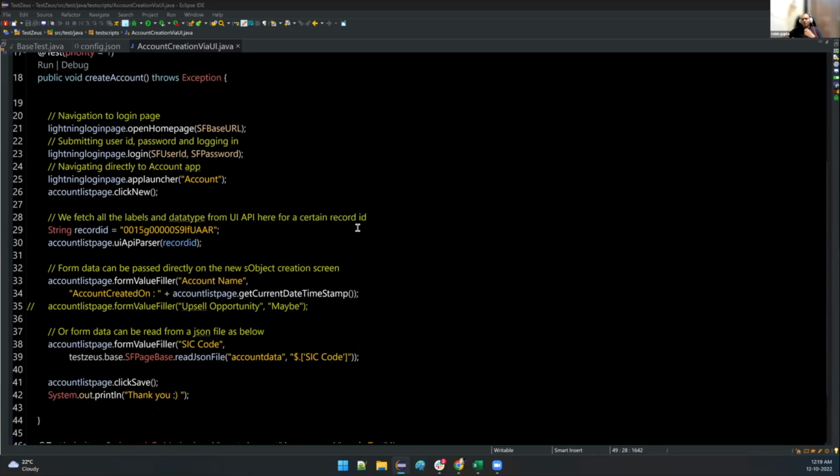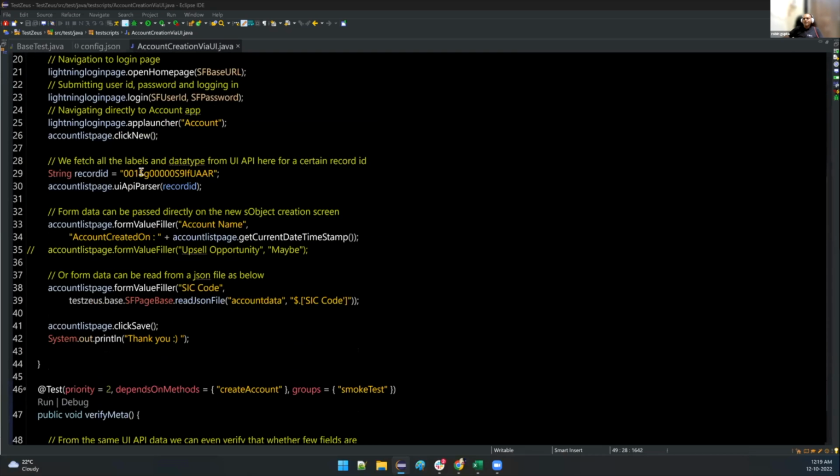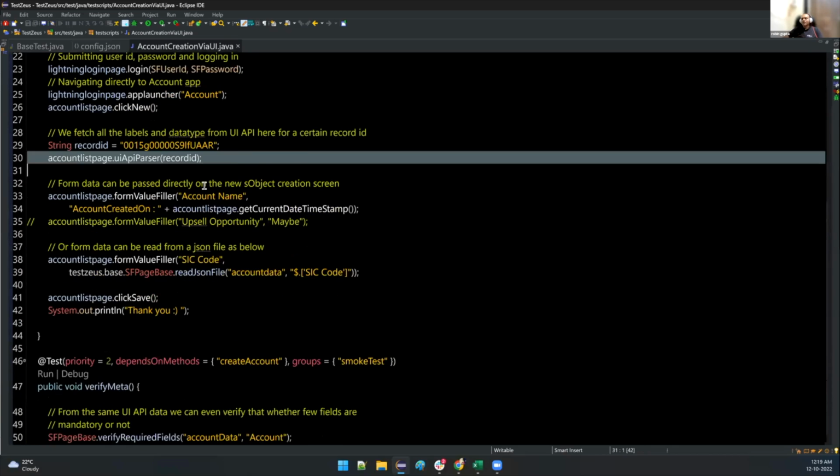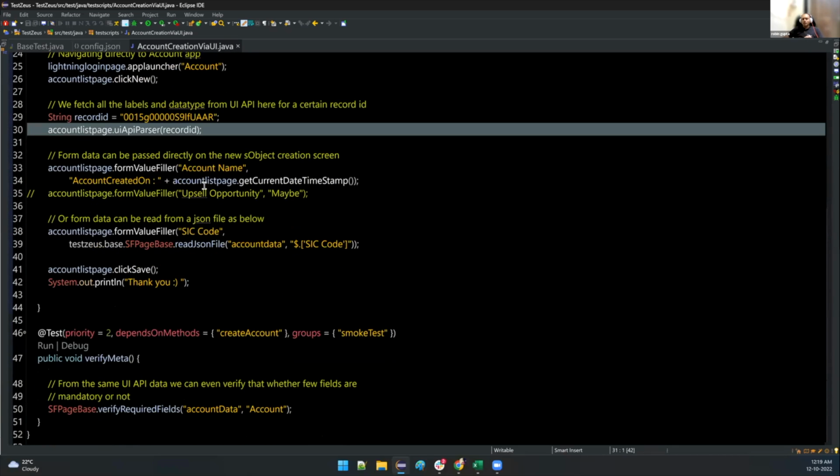Clicking on new. Once we click on new, a lot of magic happens on line number 30, where we are parsing the response from the UI API. We have to pass the record ID as a template for which we get the response back. Then we can actually create an account using the values passed as test data.